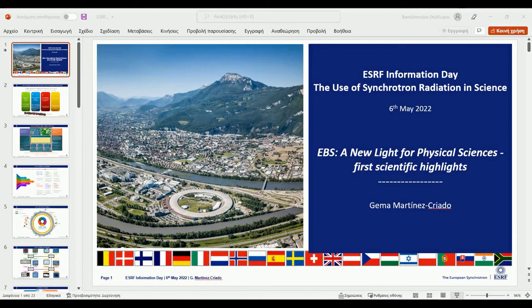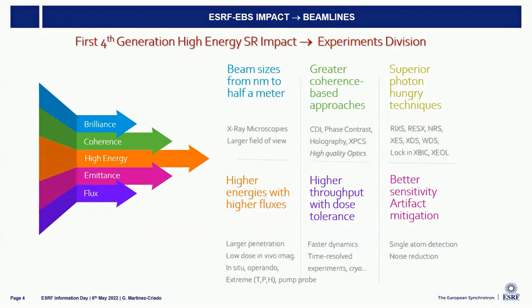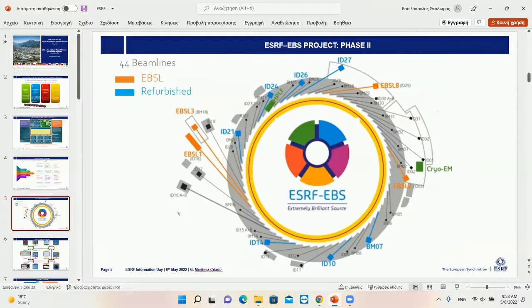So at the level of the experiment division, there's a big impact from the implementation of the EBS. So we have a portfolio of beamlines. Some of them were already upgraded during phase one of the upgrade program. And right now we are running a very ambitious program of refurbished beamlines plus EBS beamlines, as I mentioned before. And this covers different areas.